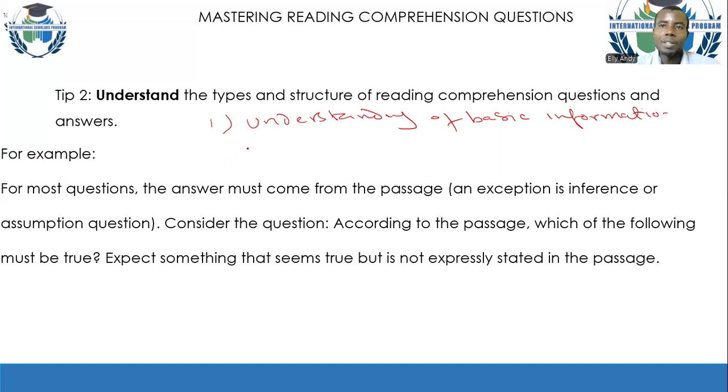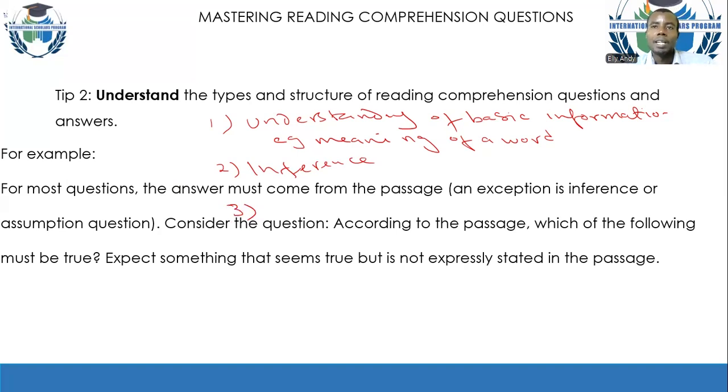So an example of this question is a question asking you to give the meaning of a word as used in the passage. Then we also have questions that require you to find information that is not expressly mentioned in the passage, but can be inferred from the passage. So inference questions. Then we also have questions that require you to evaluate the logic of the passage. For example, here you may be asked to evaluate why the passage or the author has put some highlighted section in the passage. So here, evaluation of passage logic.